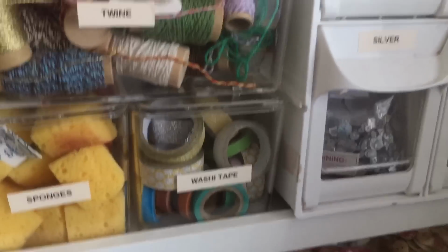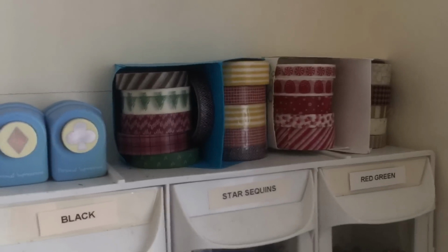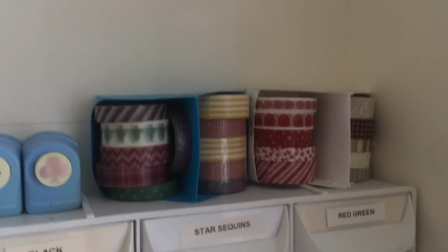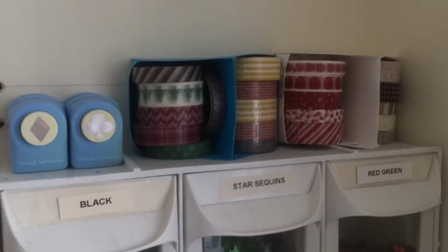These are just ones that I've picked up from various places. They're not Stampin' Up. And these are my Stampin' Up washi tapes, which I think are all retired, which is fine because I'm sure I can still use them.